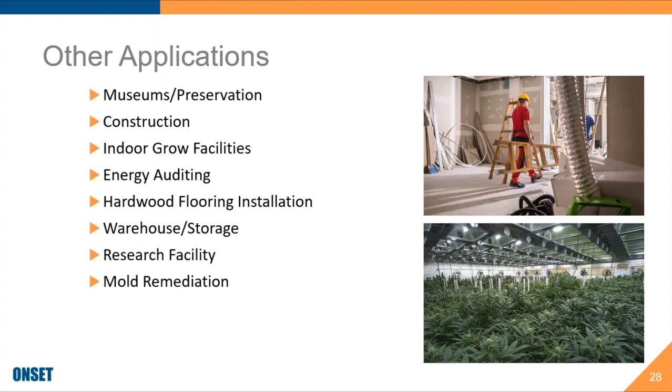And then other applications beyond HVAC and building performance: museums, of course, protecting valuable artifacts and art; construction, kind of tied to that, hardwood flooring installation. Quite common to need to monitor the humidity during the installation process to make sure that the proper humidity is being maintained so that the hardwood flooring is protected. Indoor growing facilities, warehouses, a lot of different applications where you can use these. They're so general purpose.